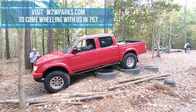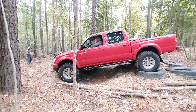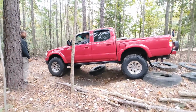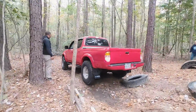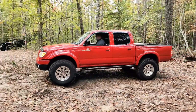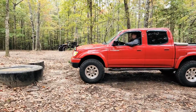There we go. Looks good. Clearance looks good. I just want to make sure the front bumpers are turn left and I don't know. We in? Keep blinking. That's right. Come on, let's see what it does. Words of the wise.